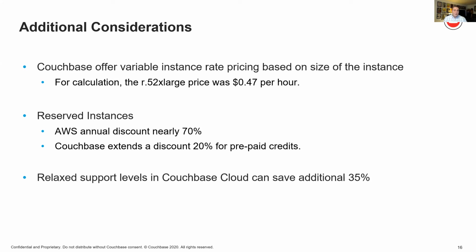Because as you can imagine, where's the cost center that we incur when we're deploying Couchbase Cloud? It's in labor. It's much more than the instance deployment, et cetera. That is our cost burden. So take advantage of the relaxed support levels to get a discount. Take advantage of reserved instances to get a discount, and take advantage of the fact that you can finely performance tune the instances that you do deploy based on what your application needs. You'll figure that out as you test it, of course.